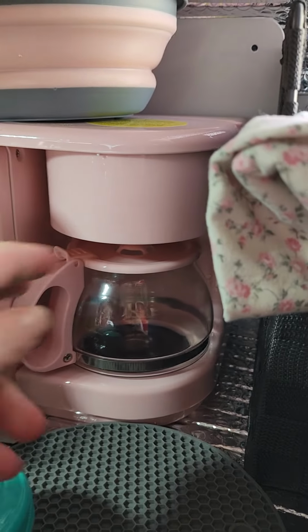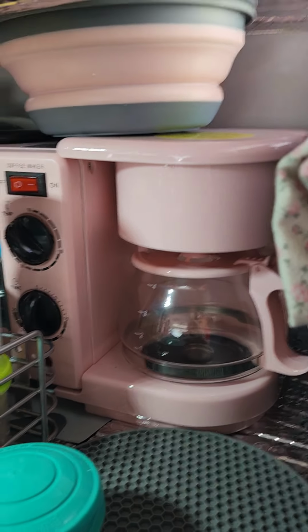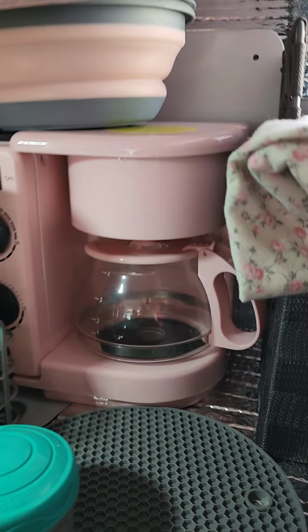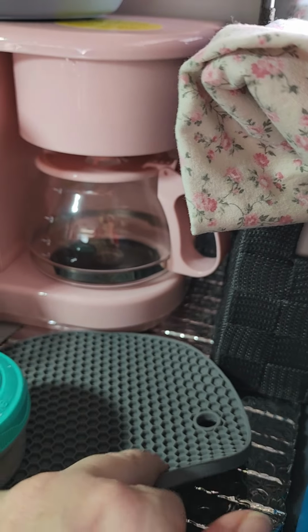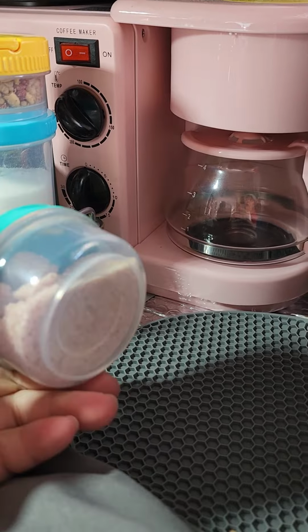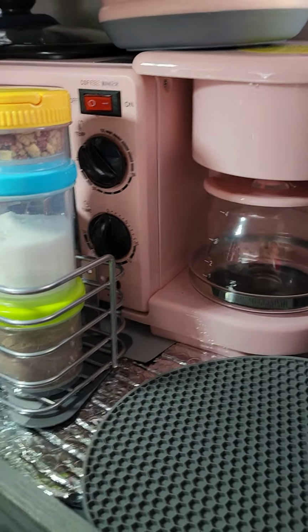Another option I have to make coffee is this coffee maker. It's just me. I thought it was cute. I haven't actually used it yet, but I will. This is just extra protection, a mat to put the hot pot on when you're making coffee or whatever. I gotta have my pink Himalayan salt, full of minerals. So much better for you than table salt.